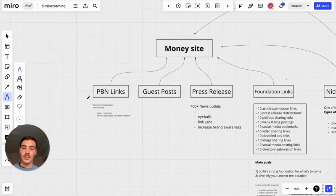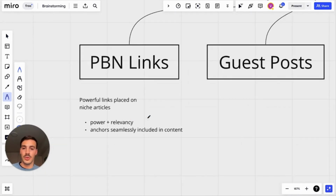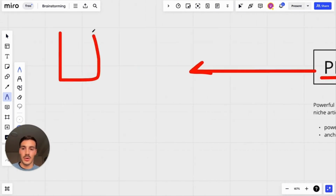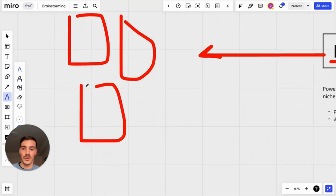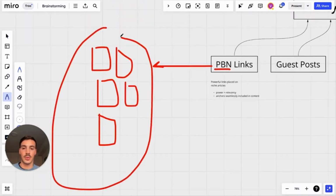Now, PBN links. This is one of the most powerful links you can do, right? And this is a par plus relevant links. Now, you can pay someone to do it. PBN stands for Private Blog Network. By the way, if you don't know what this is, essentially a network of blogs, right? These are all individual blogs, right? Owned by the same guy. So that's a network, right? And ideally, these network of sites, they're all under the same niche. So these are all, for example, health blogs, all health blogs. So this is a PBN in the health niche.